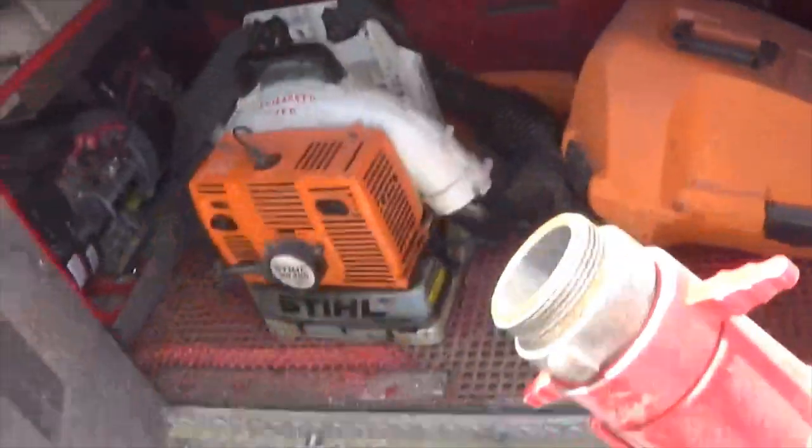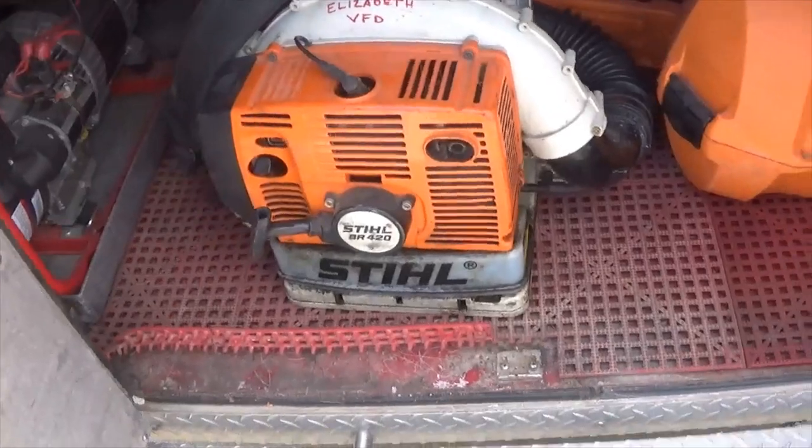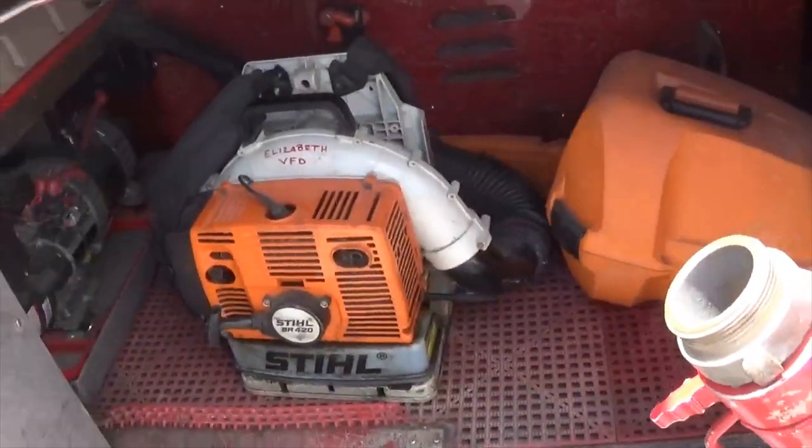So, in our compartments back here, we have a leaf blower for fighting brush fires and a chainsaw. That's all this compartment holds back here.